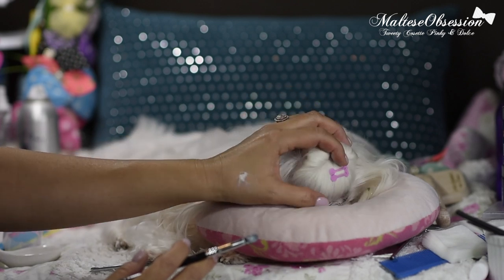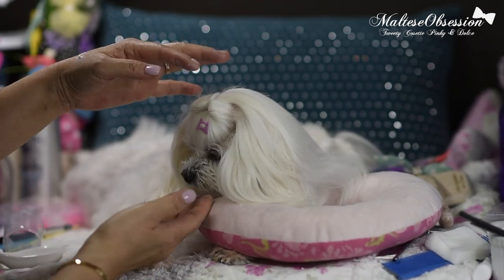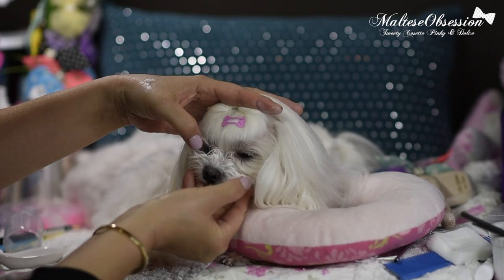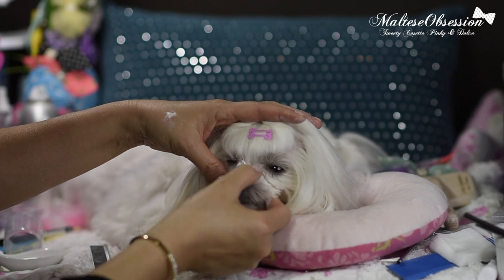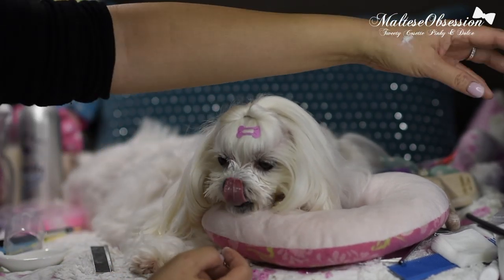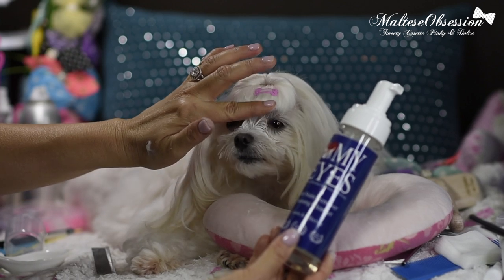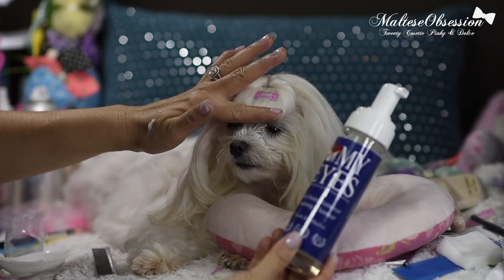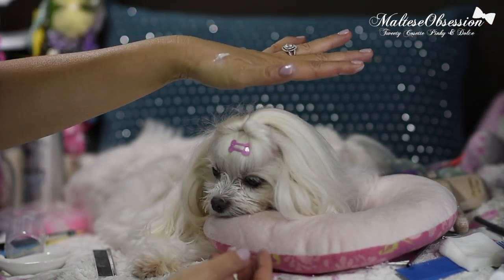A big part of the battle with tear staining removal is just keeping this area dry and clean. And so that's it. You're going to want to use this Love My Eyes kit twice a day, three times a day, at least once a day if you can. And if you don't have these products, it's okay.